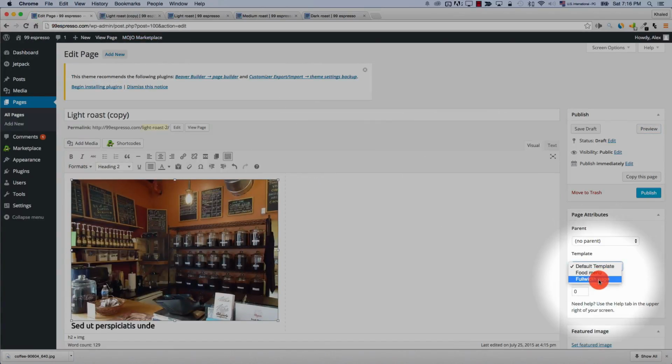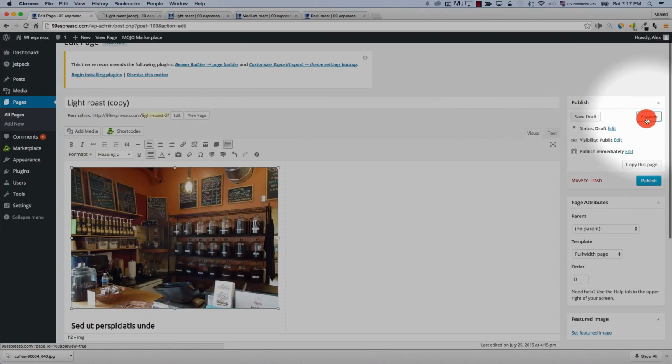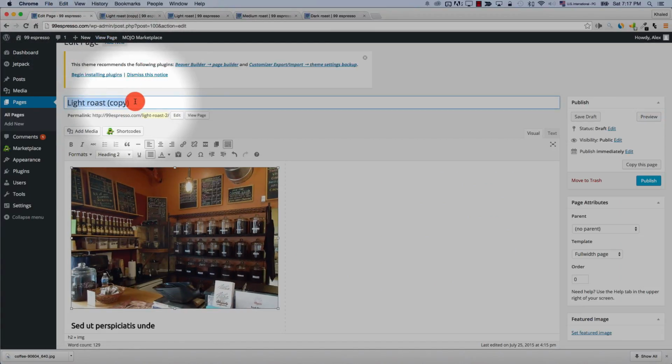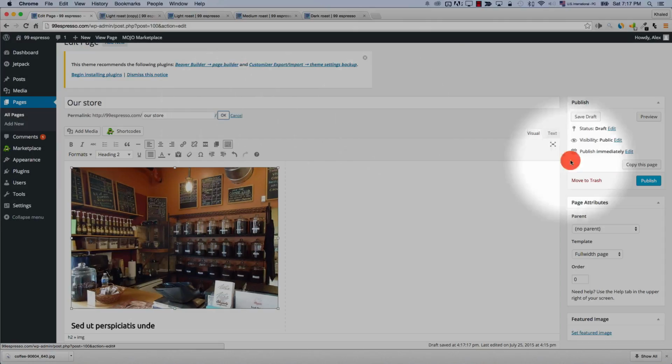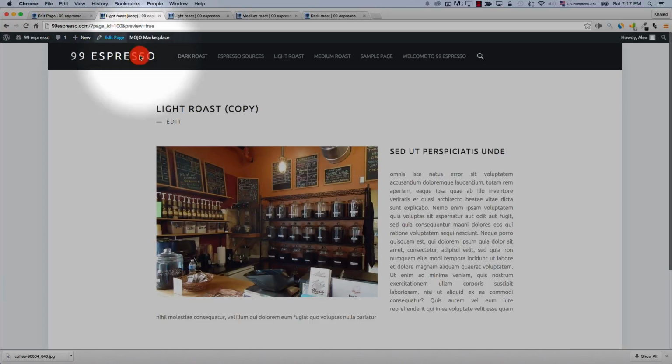Oh, I forgot to change the page default template to full width. Then I'm going to preview. I think it's better if this image is aligned to the left. So left, preview, much better. So this is our store. Now I'm just going to have to change the name of the page and the permalink into Our Store. Okay, and publish. So now we just created 3 products, 3 types of coffee, and a store page. So let's just come back to the website and take a look at it now.